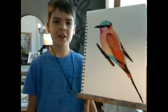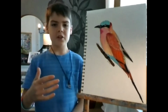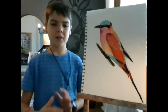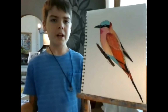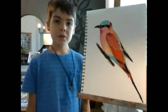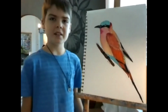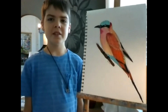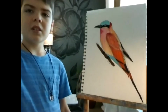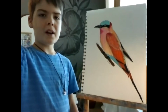The Carmine Bee-Eater occurs across sub-equatorial Africa, which means they're in Africa and right under the equator, so probably right around the Sahara Desert, underneath the Sahara Desert. They range from KwaZulu-Natal and Congo to Kenya. So those are, I guess, countries in Africa. This species, like other bee-eaters, is a richly colored, striking bird, predominantly carmine in color, like its name. It also has a blue crown and underparts.